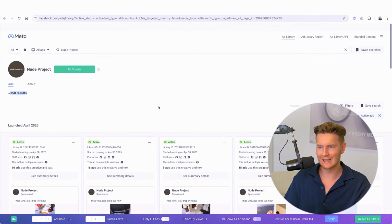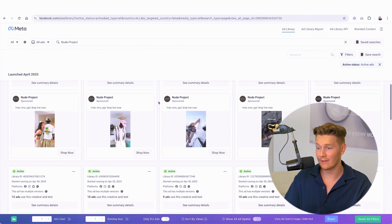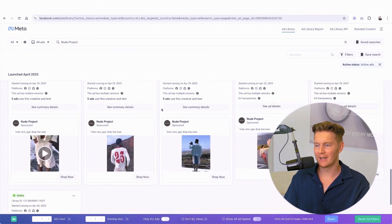Right, onto their Meta ads library. This right here seems to be their primary acquisition channel. So as you can see, they have a lot of different variations. They're testing heavily, a lot of different stuff. But once again, notice their communication here, okay?